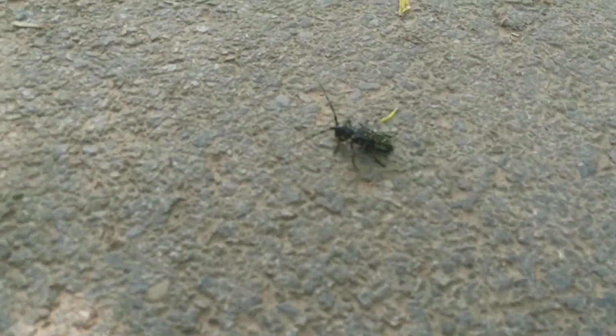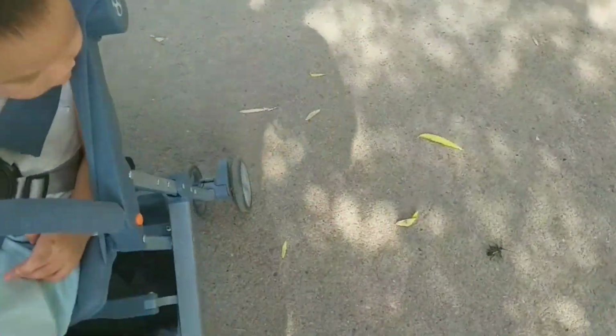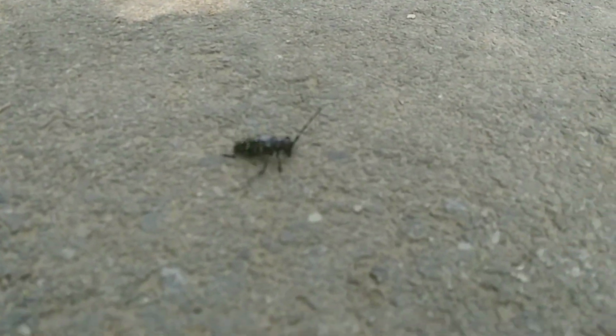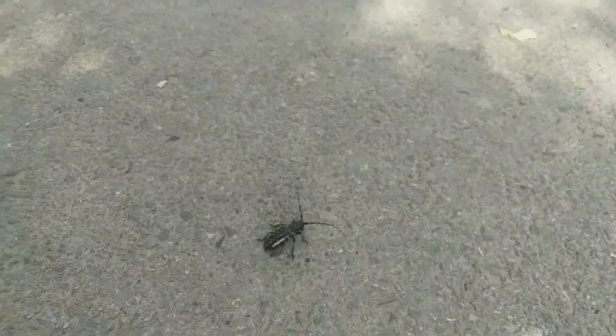It's a bug. Daddy is not exactly sure what this bug is called, but it sure does look very interesting. Peter, look. Ooh, ooh. A bug. Come here, take a closer look.